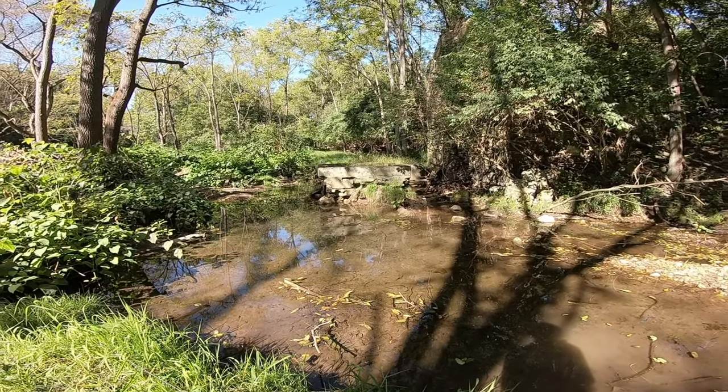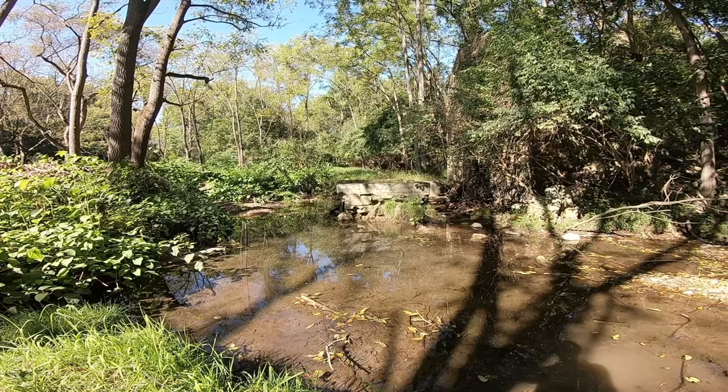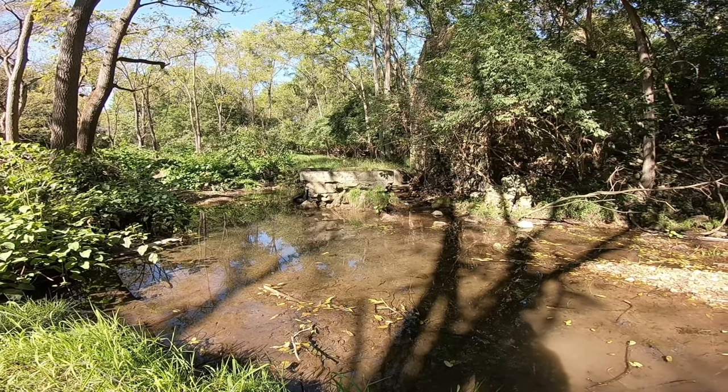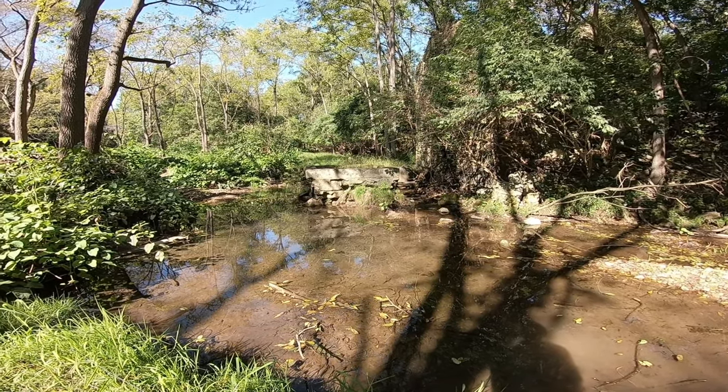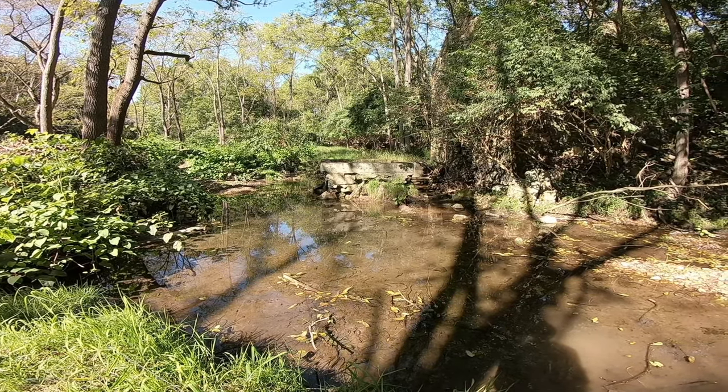I don't have much more time, but I might go up the stream itself a little bit more and see if I can find some more fish. But I know the Class A designation, I think, ends where the spring comes in. But I don't know, we'll see if we can find one or two more fish before we leave. I only got about 20 minutes, so we'll see.